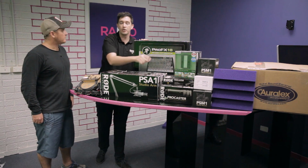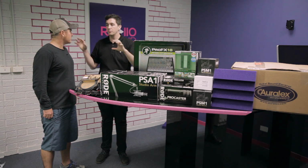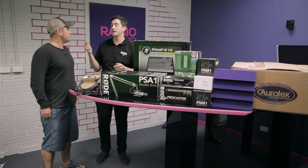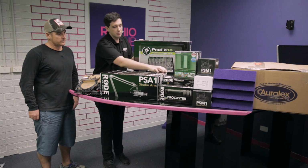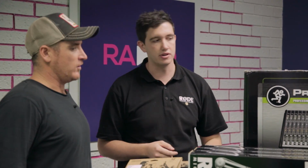Now the reason I've chosen the Procaster for this room is because we've got a pretty nice sounding room, but there's always going to be a little bit of extra stuff going on. You're going to have guests in here, you're going to have a bit of background noise. These are dynamic microphones, meaning that they're less sensitive to external interference. So when you're right up on the mic talking, you're going to get a big rich sound, but it's not going to be affected by anyone else walking around the studio.